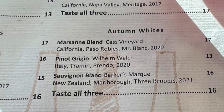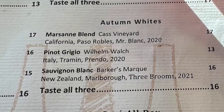The first one we have is Paso Robles, which is the Cass Vineyard and Winery Marsanne blend, Mr. Blanc 2020. It's key lime pie and white pepper. Starting with aromas of key lime pie, poached pear, banana, and tuberose. Those ripe and tropical flavors coat the palate as well, offering mango, papaya, coconut elements, yet still with ample tension. Ooh. So let's give it a try.